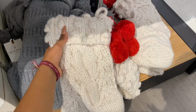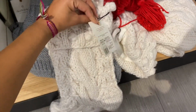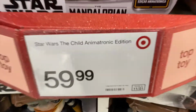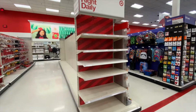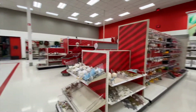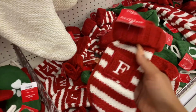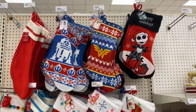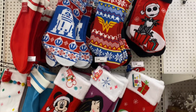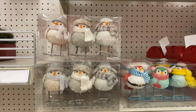I was looking for a knitted stocking and I found this Hearth and Hand one. It's $15, but I think it's totally worth it because it's super cute. So we're in the Christmas aisle and we're trying to figure out if they hadn't stocked it yet or if everything's just sold out. These little tiny baby stockings are perfect for the cats. I definitely wanted some of these Disney stockings, but at $15, I just don't think it's the right purchase. However, I definitely need some of these birds.